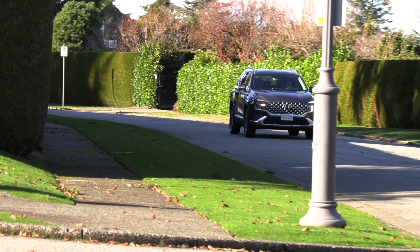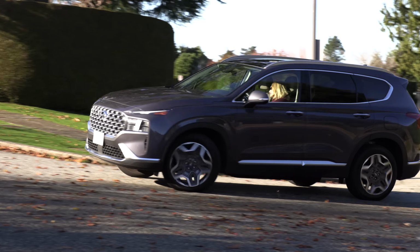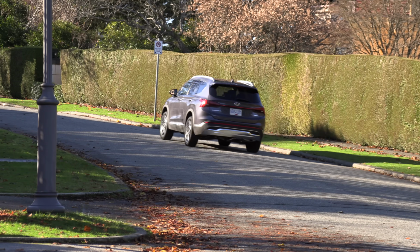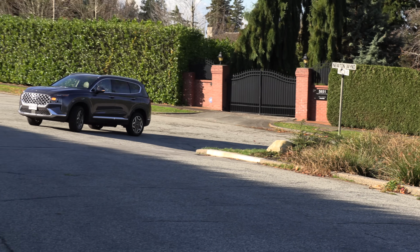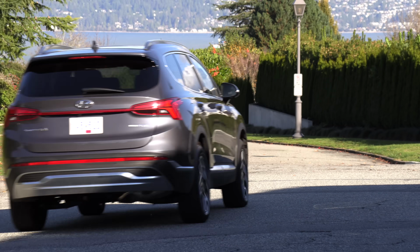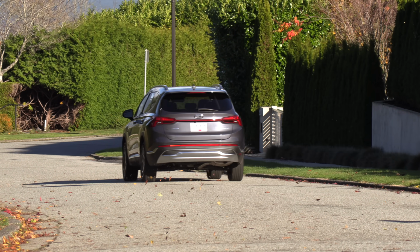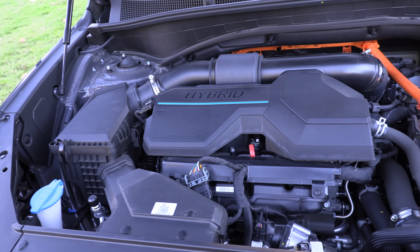What I find about the hybrid mode, and you put it in Sport, I went up some pretty steep hills, and I found that the Sport mode was a great one to be in. It gave me that extra push that I needed. Not to say that Eco and Smart don't give sufficient power. They do. I just found Sport a little bit better. Well, that's bringing the best of everything together. Yeah. You're getting the most torque from the electric motor and the most output from the gasoline engine.